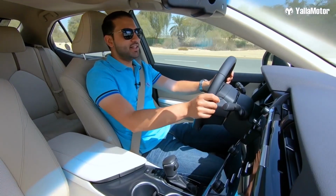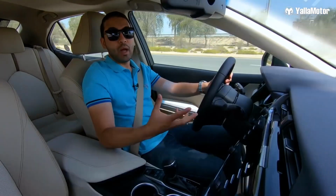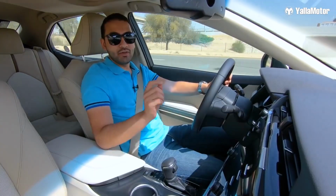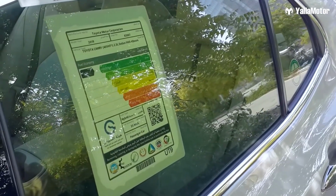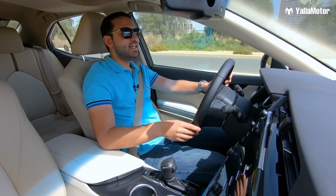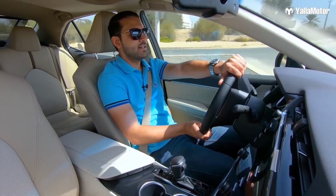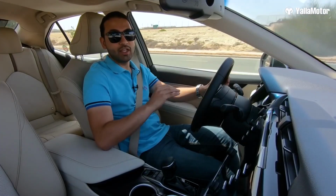Compared to the standard car, there are three main differences with this hybrid model. Firstly, it's more powerful. That's because the electric motor gives it 37 more horsepower, taking total output up to 215 horsepower. Secondly, it gets a 50-litre fuel tank as opposed to a 60-litre tank in the standard car. And lastly, it gets a CVT transmission that helps it save fuel as opposed to a 6-speed automatic in the standard car. Speaking of saving fuel, I'd like to highlight that the Camry Hybrid runs on regular petrol.